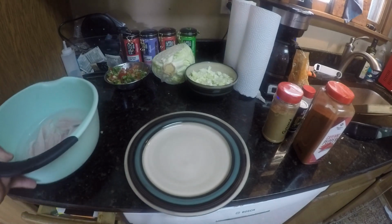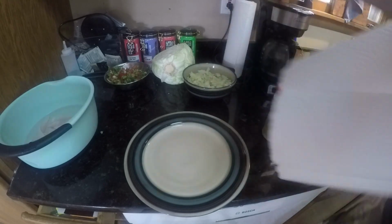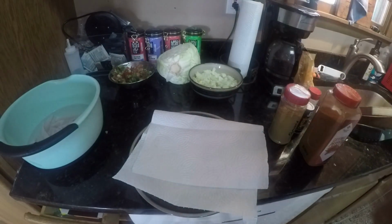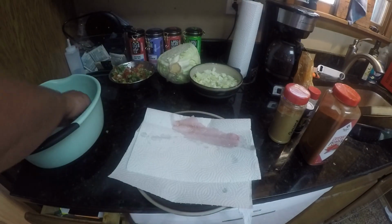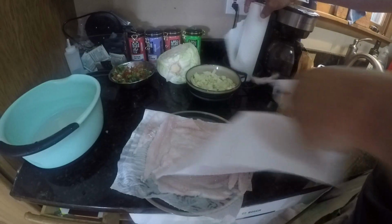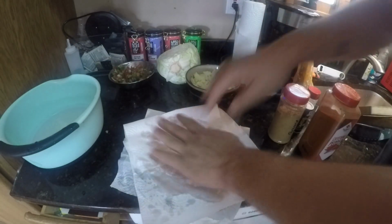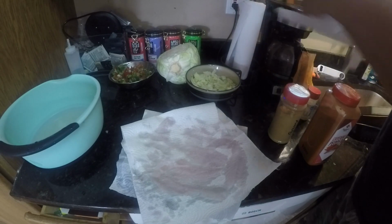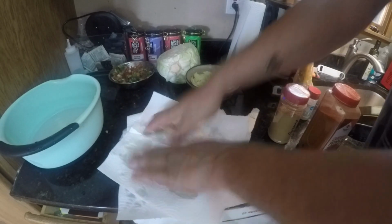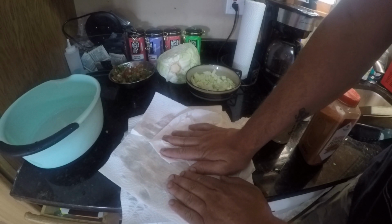Alright guys, so I had my fish in a little bowl of water in the fridge while I was at the store. So let's go ahead. I always like to lay down a paper towel. Let me get a second towel, and I dry the top off. I really like to get as much of the excess water off as I can.